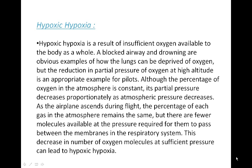Hypoxic hypoxia is as a result of insufficient oxygen available to the body as a whole. A blocked airway and drowning are obvious examples of how the lungs can be deprived of oxygen, but the reduction in partial pressure of oxygen at high altitude is an appropriate example for pilots.